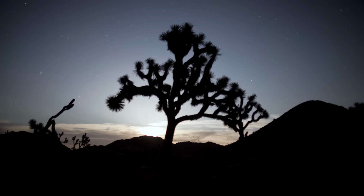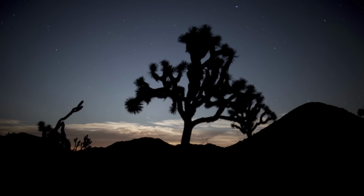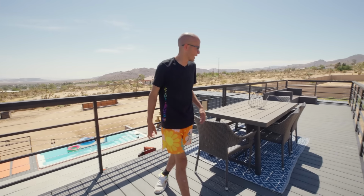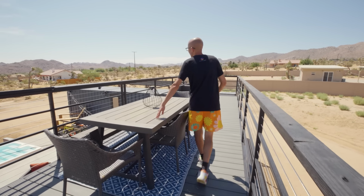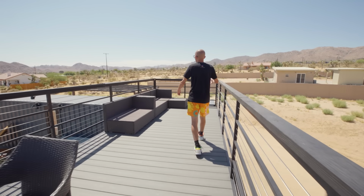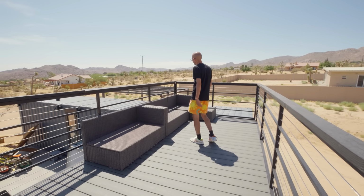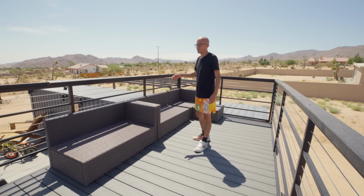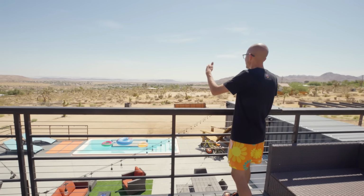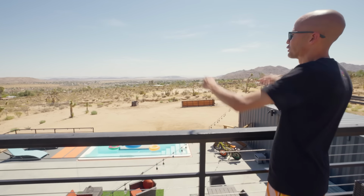At night, the views are amazing. You can stargaze. So we've got another eating area. You can just chill. And then here you've got a lounge area. You can just hang out at night with your family, with your friends. But my favorite part is when you look this way. This is the view of Joshua Tree.